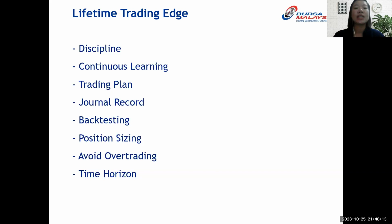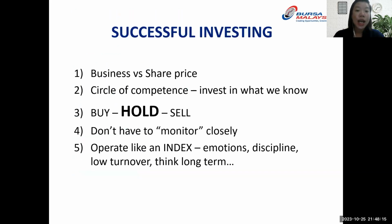Okay, this is the lifetime trading age, and a quick recap for today. For successful investing, business is more important than the share price, and we prefer to choose businesses that have this circle of competence, which means investing in what we know. The strategy is to buy, hold, and resell. We don't need to monitor closely, and we just need to operate like an index, without emotions, with discipline.